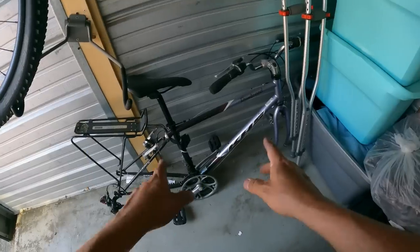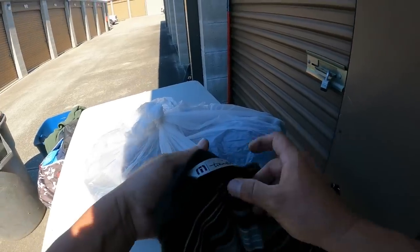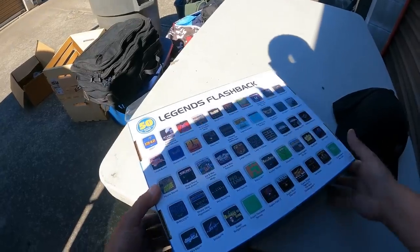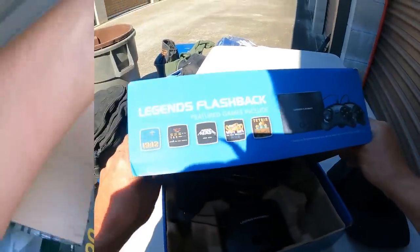Okay, it's Polaroid. It's a little portable speaker. Because some of these KHS are like a couple thousand dollars. It's easy 20 bucks in Stockton. 50 built-in games. Wait a second. Legends. Wait, what is this? Is this a Sega? Okay, that's cool.